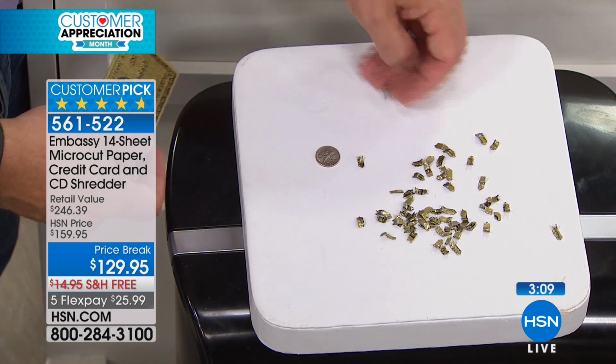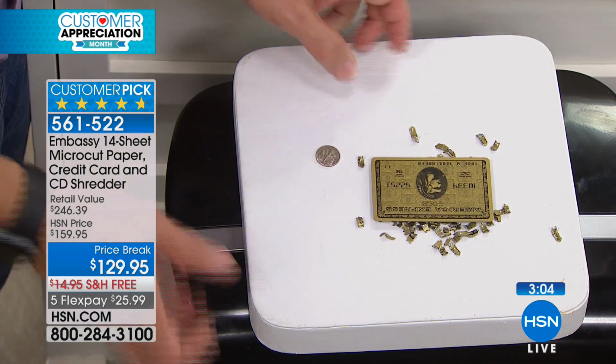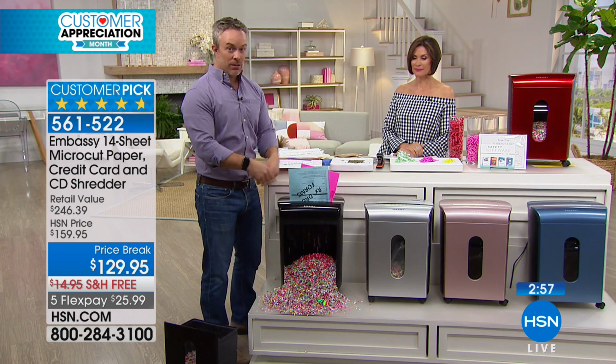And what did I do? Make a table decoration for a party. Right? It's kind of cute. I know, try to put that together. And the thing is, you want to make it harder. And that's the performance. That dense, thick plastic or 14 sheets of paper or that whole file folder, just put it in here and it's gone.